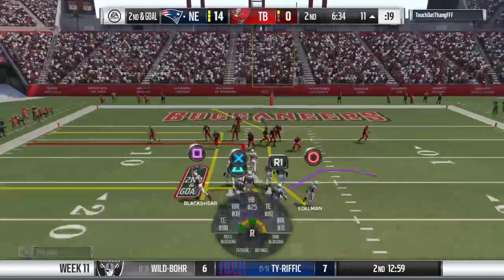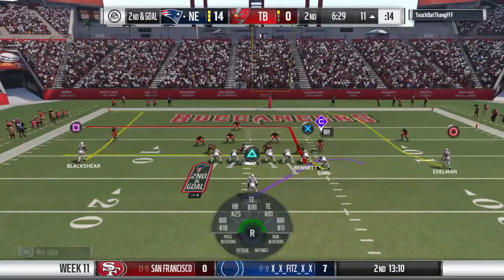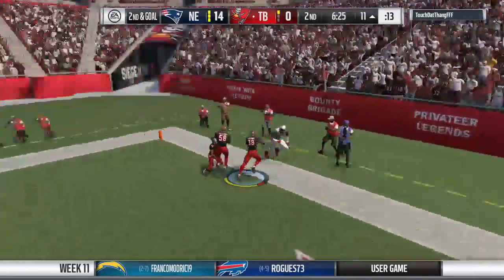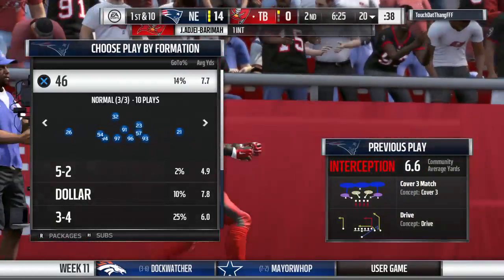And the offense behind the chains here a touch on 2nd and 11. Now they'll switch it up here and look to throw. Oh, ball batted in the air, and now it's intercepted. Picked off by Jude.